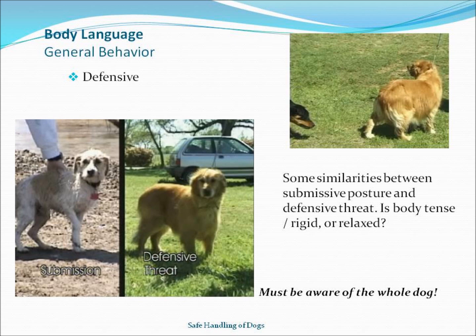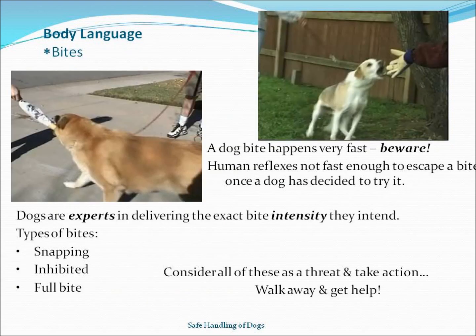The dog in the upper right is walking away from another dog, afraid. In the lower left, you can see the similarities between submissive and defensive appearances. Is the dog's body posture rigid or relaxed? Again, you have to observe the dog's whole body. Dogs will deliver one of three types of bites. Consider all of these as a threat.